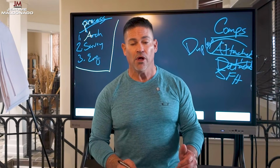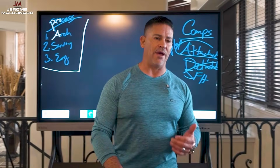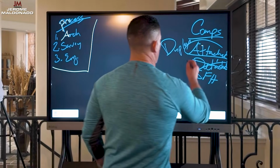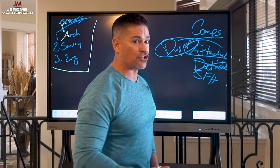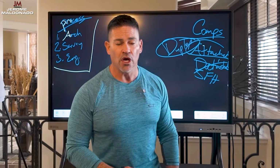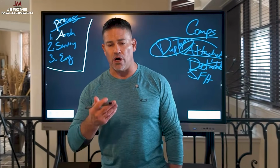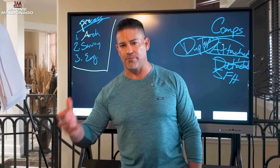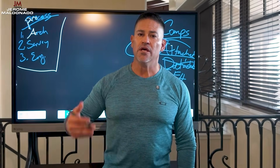Now, the hardest thing with duplexes is getting the comps that you know are going to underwrite to be able to make them profitable, because there's less duplexes than there are single-family homes. So knowing that, we have to evaluate what our highest rate of return will be on a duplex or attached dwellings. You can use condos, lofts, townhomes, or other attached dwellings to see what the price per square foot is in order to build and resell these assets.